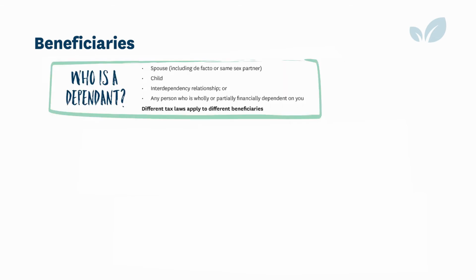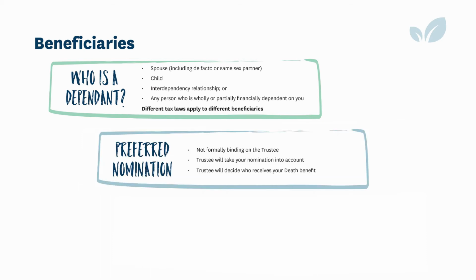A beneficiary must be a dependent. A dependent is your spouse, including a de facto or same-sex, a child, someone in an interdependent relationship with you, or another financial dependent. Or it could be your legal representative, such as your will. There are two types of nominations that are available to you, a preferred nomination and a binding nomination. With the preferred nomination, as the name entails, it is your preference.